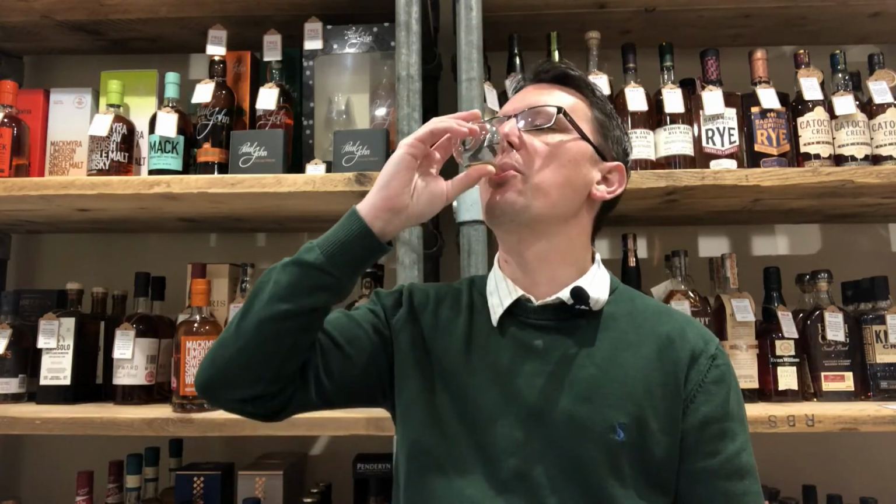The nose is definitely sweeter than the palate, but this is still more on that sweeter side. I do like the fact that that oak is a little bit more prevalent on the palate. Otherwise, if the palate continued as the nose did, it would almost be maybe too sweet, even for me, and come across a little bit liqueur-y. It's very, very well balanced though.